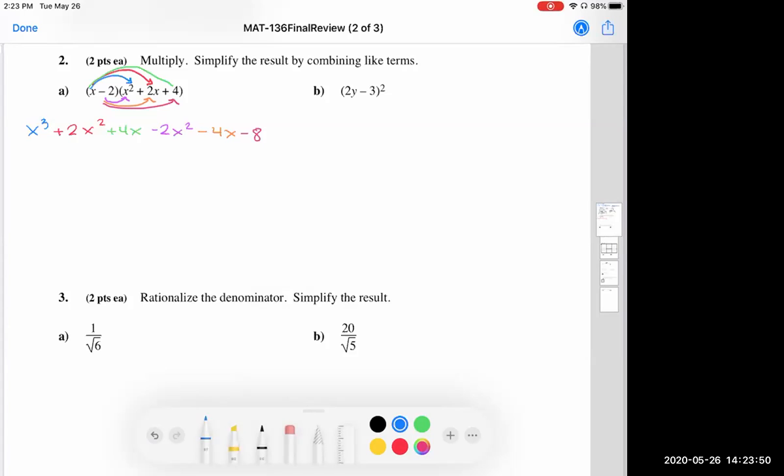So I only have 1 x cubed, so x cubed. X squares, I have 2. So 2x squared minus 2x squared, that's gone. They add to make 0. And now we have 4x minus 4x. This also adds to make 0. And we're just left with that minus 8.